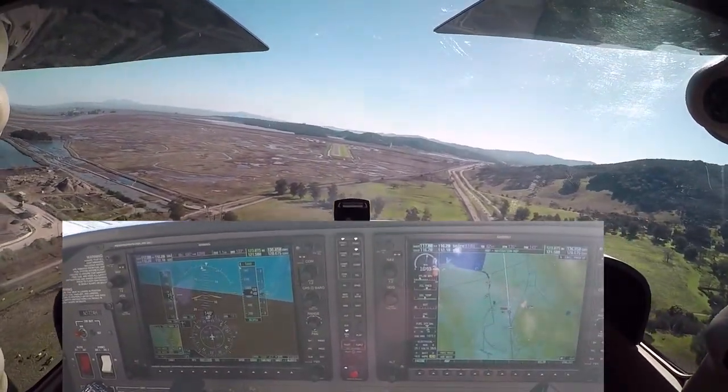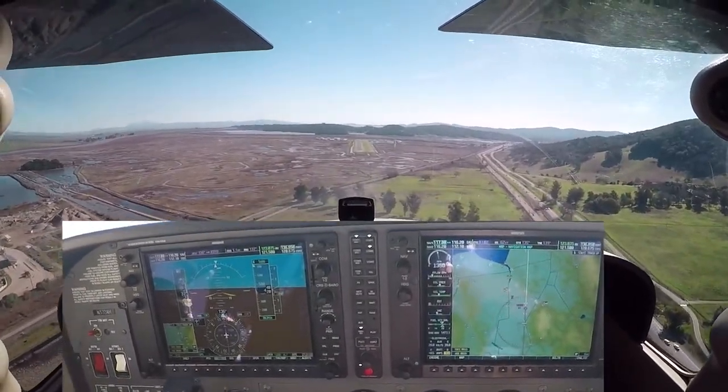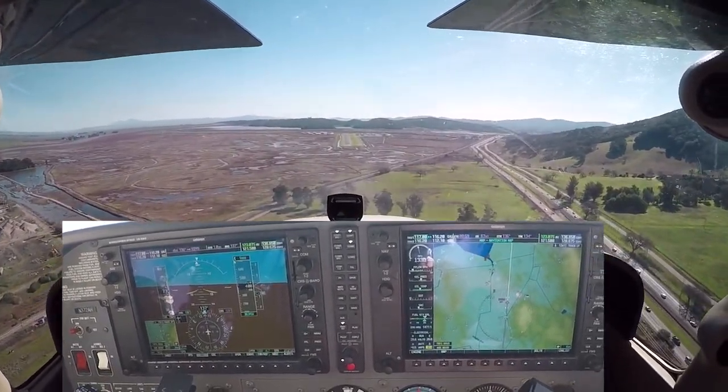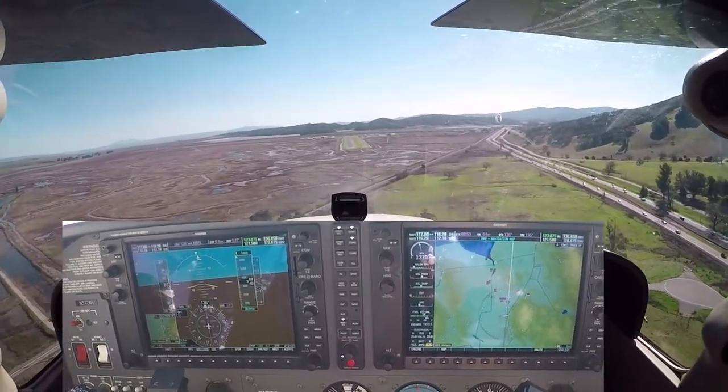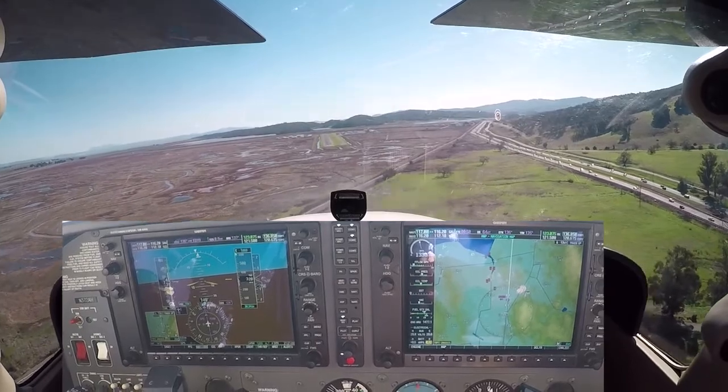Cat 446 is left base, 13 knots. Traffic, Coast Guard 563 is 4 miles north, southbound along 101. Have that traffic in the pattern. All right.